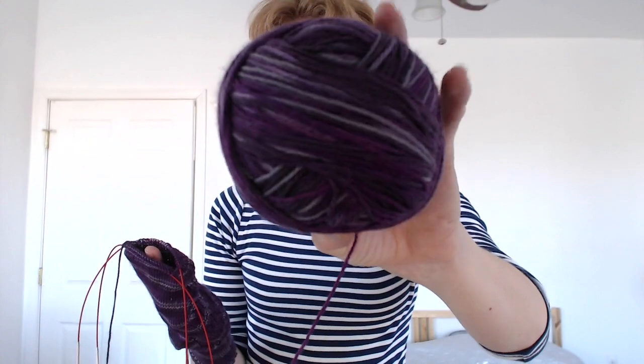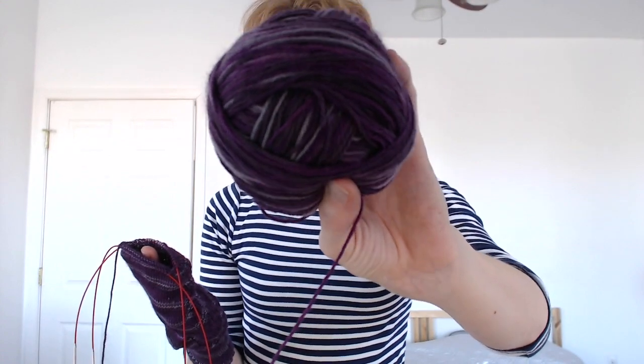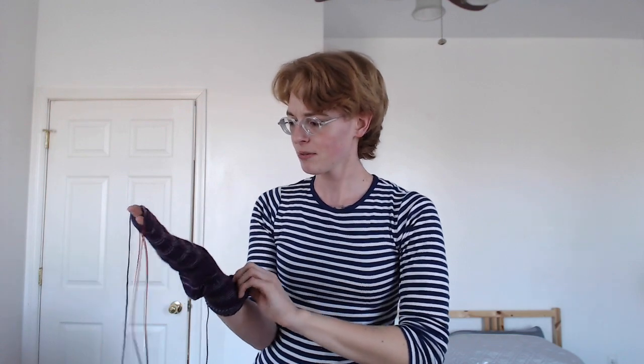Oh, what are you doing? Focus. And then little splashes of kind of like a brighter pinky purple. And this is what it looks like. So again, I'm not quite sticking to the pattern.